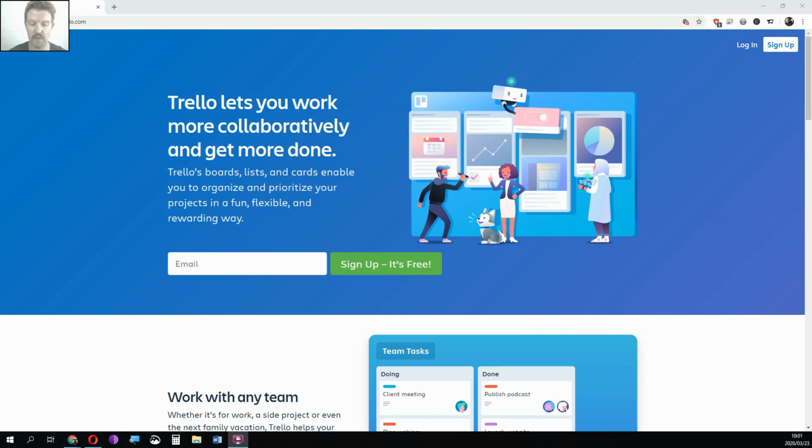Do look into Agile project management. It is mostly used for software development, but it can be adapted for anything. So Trello is used from planning weddings to social media content, you name it. It is an incredibly great tool for a lot of those kinds of things, pretty much anything.